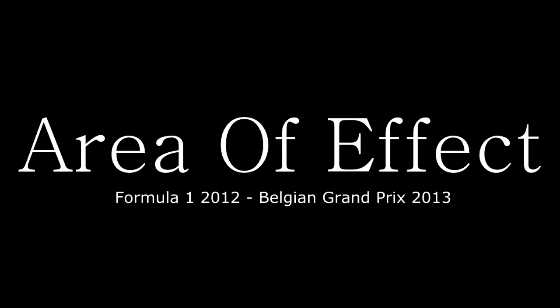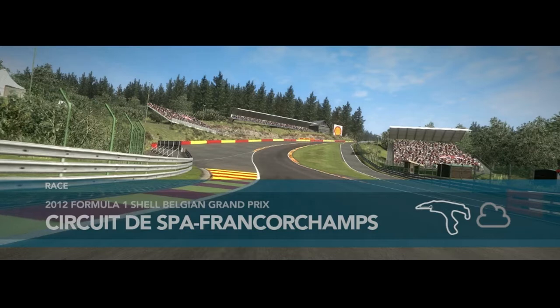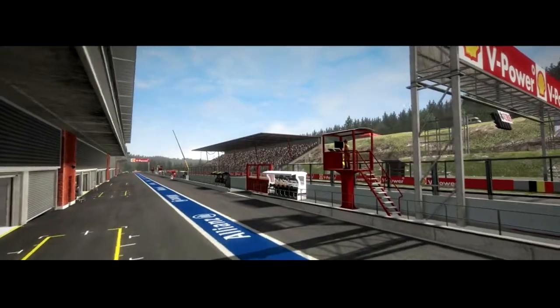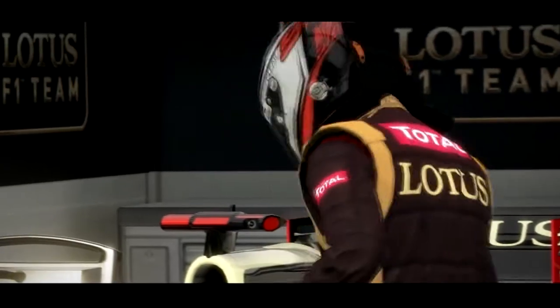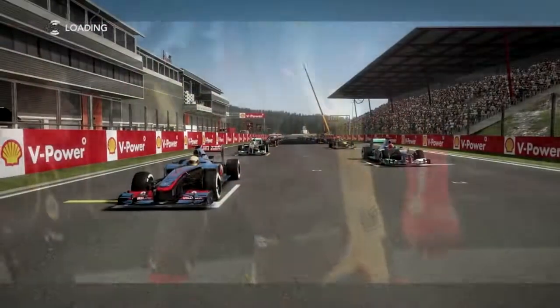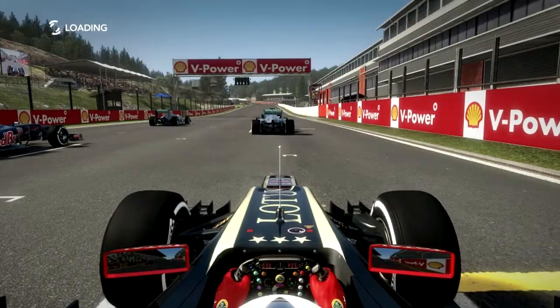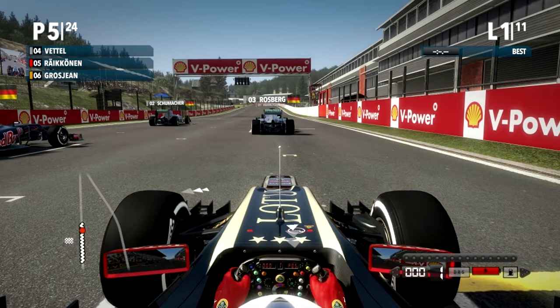Hello, and welcome to the Belgian Grand Prix 2013. This is the Grand Prix weekend comparison, or whatever the word is, companion. Companion would be a better word.